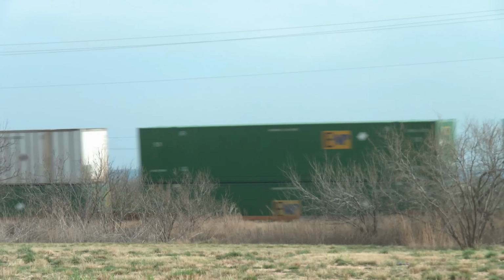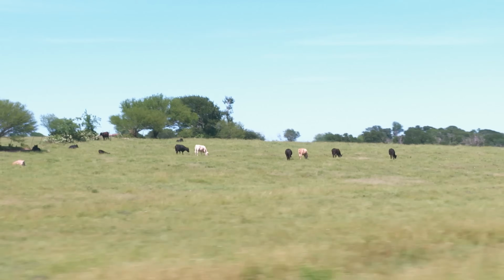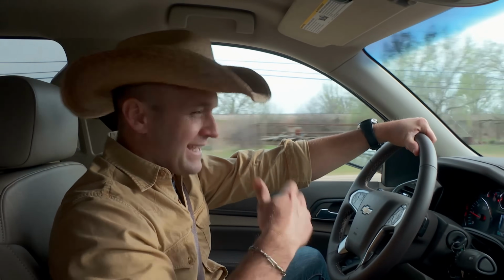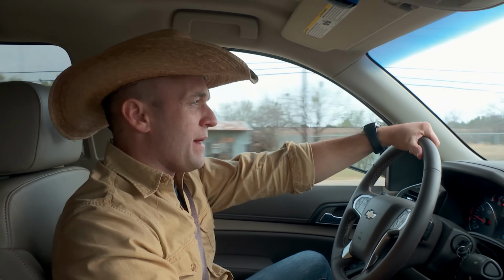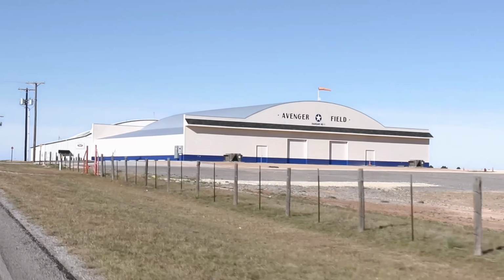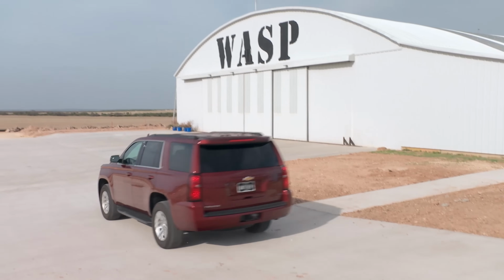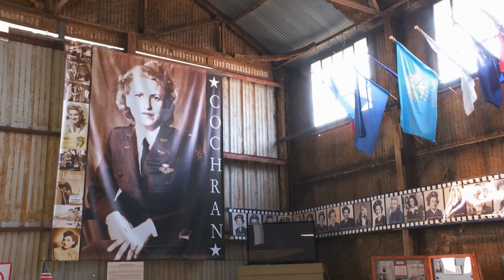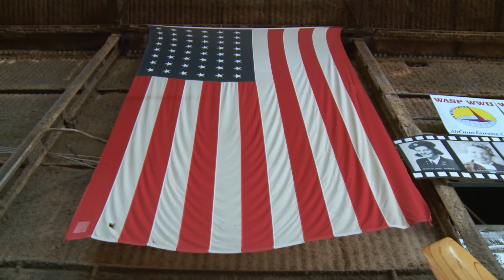So there's a lot of history out here in Nolan County and Sweetwater. And as you might expect, most of it has to deal with the frontier. Cowboys, Indians, buffalo, that kind of thing. But there's a story about some women who were forging a different kind of frontier out here, the frontier of the skies. To learn all about it, we're headed to the National WASP World War II Museum, dedicated to the women who stepped up when our country needed them most.